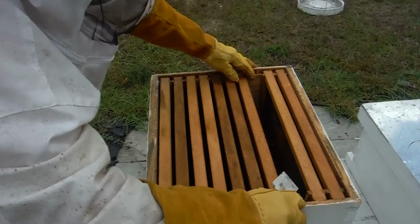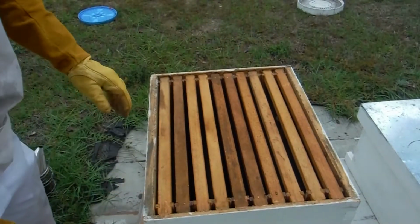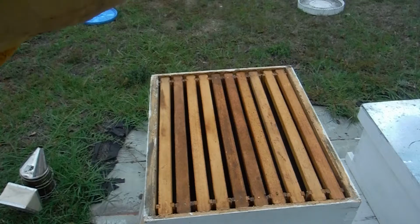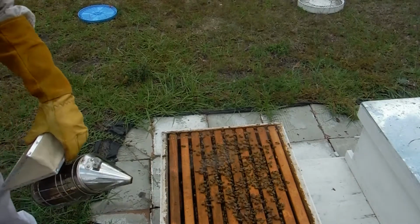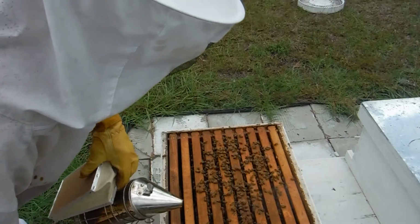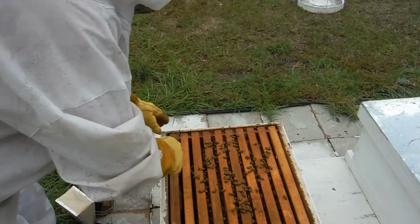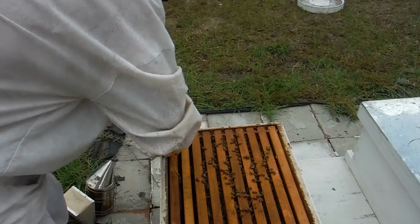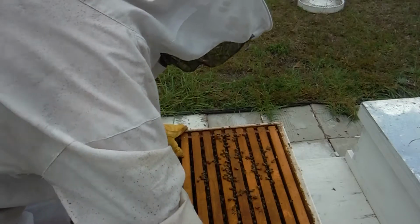Okay, so put this back. Let's see what's going on in the bottom box. Turn this off for a second. Okay, bottom box, second hive. Looks like a lot of activity in here. Good looking bees. Hopefully we see some good honey stores.